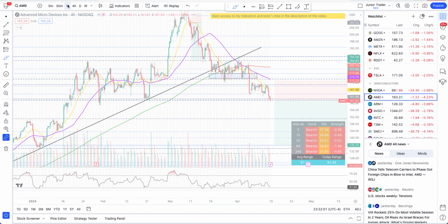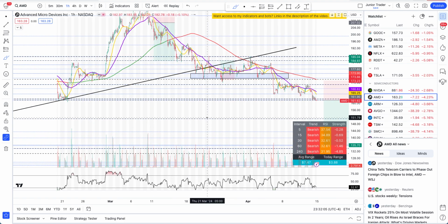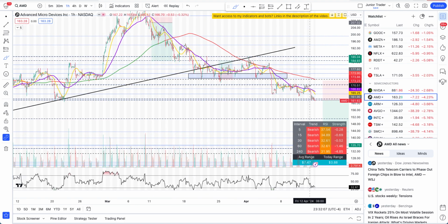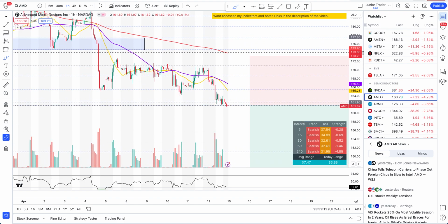This is on the daily interval I'm showing you because you can see a lot in the chart here, otherwise I'll have to shrink it. So anyways, guys, that's pretty much it. It's weak, very weak. There's no point in looking upside on this, not swing.